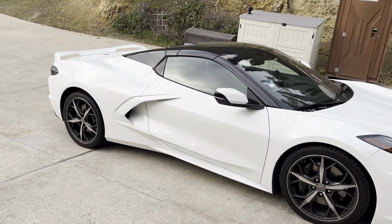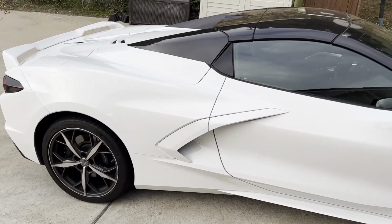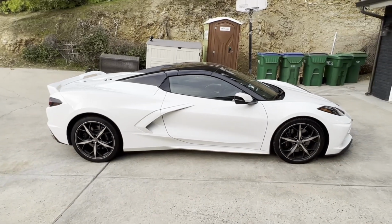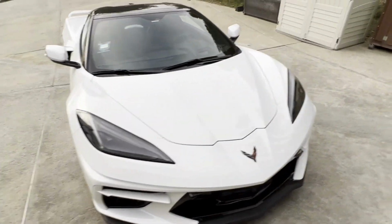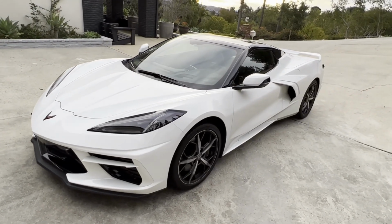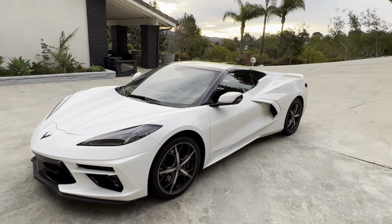Excuse me. I still have my cough. And yeah, this thing has just been a blast. It is not mine, unfortunately. I just have it for a few more hours, actually. I've had it the whole weekend. And it has been a blast to drive around Southern California with this. Just an incredibly awesome, fun car.